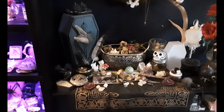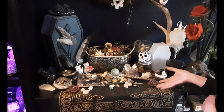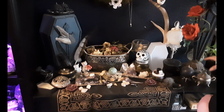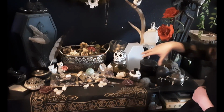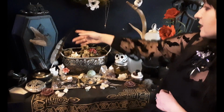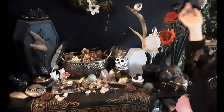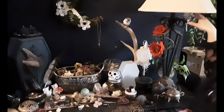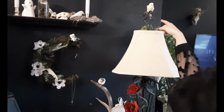So over here, this is my altar. Mostly it's just stuff that I find really sentimental or kind of has a meaning for me. So a lot of this stuff is representative of the elements or of death. So that's why the skulls and the coffins. So the little birds are representative of air. And there's another canary up there.